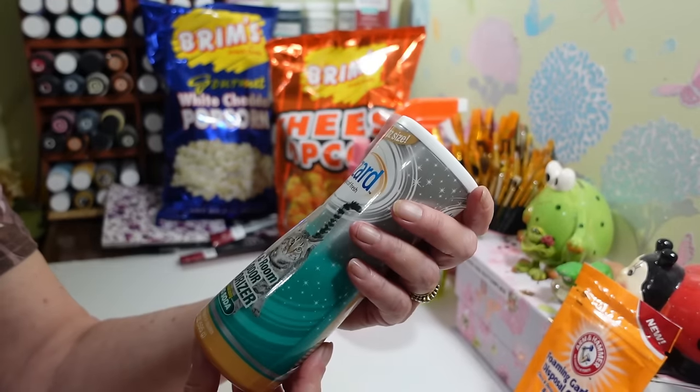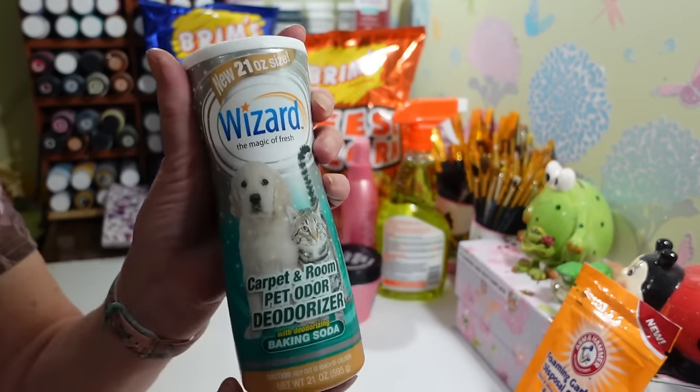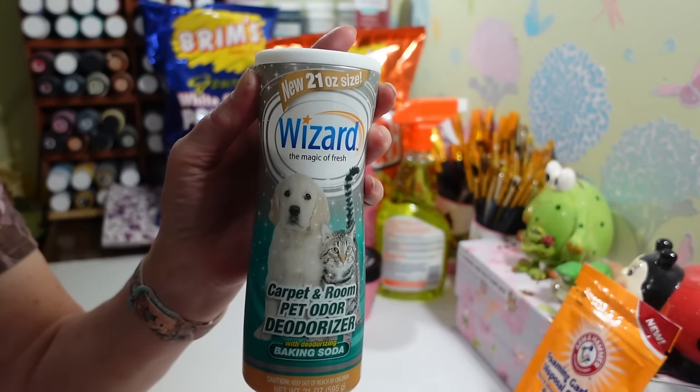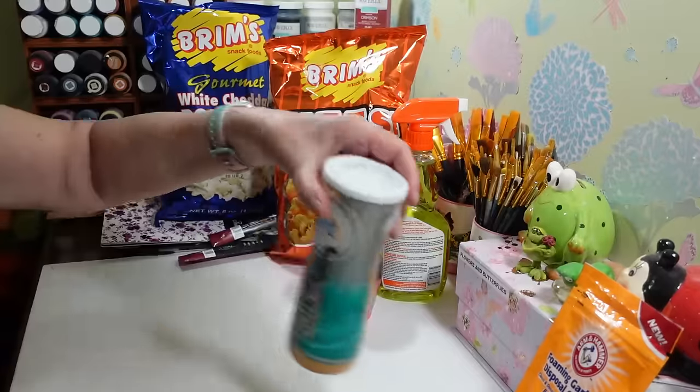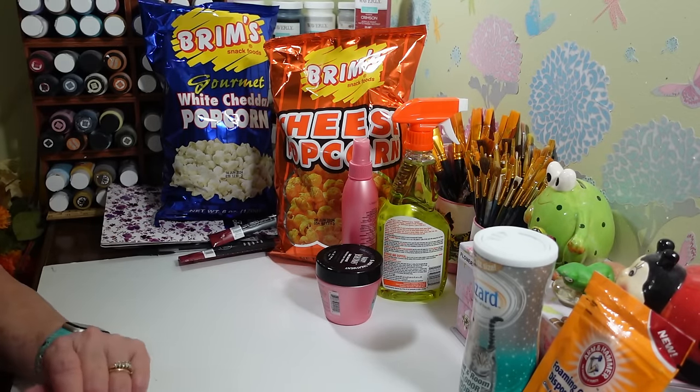I'm not going to be able to use this on my upstairs. I have a small carpet in my living room. I thought maybe I could use some there, because we have the dogs, the cats. But it's too strong to use around my birds, so I can't use that upstairs. I'll just have to use regular baking soda and be happy.